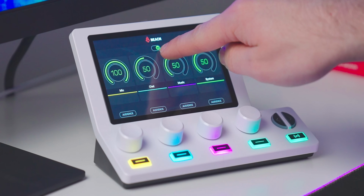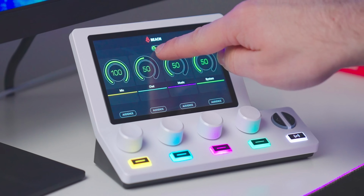As you can see, this is an audience icon, and then this is a personal icon, and I assume I will immediately be able to switch the volume of the microphone, of the chat, switch to the audience mix, and then change the music volume. Maybe make the music more quiet because I want to focus on my game without completely turning off the music, so I can still monitor what song is playing.